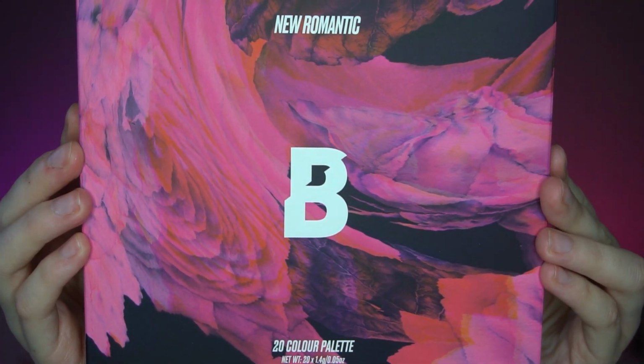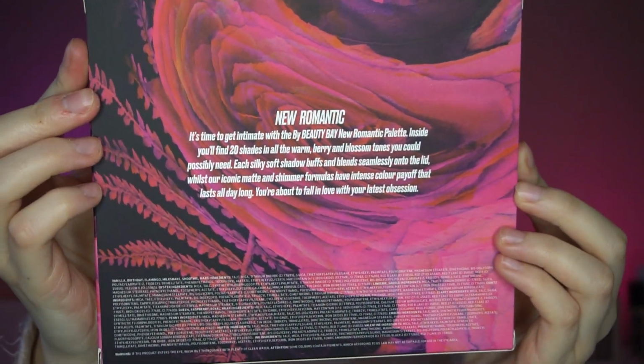Okay, so let's start off with what the palette looks like. So this is the packaging. It is beautiful. I'm guessing this is like a rose, like flowers. That's what I'm kind of seeing from the packaging. This is just the outer box, but it's so pretty. And then you open up the box. It does come wrapped in bubble wrap, but I took mine out beforehand, because sometimes you just gotta save some time.